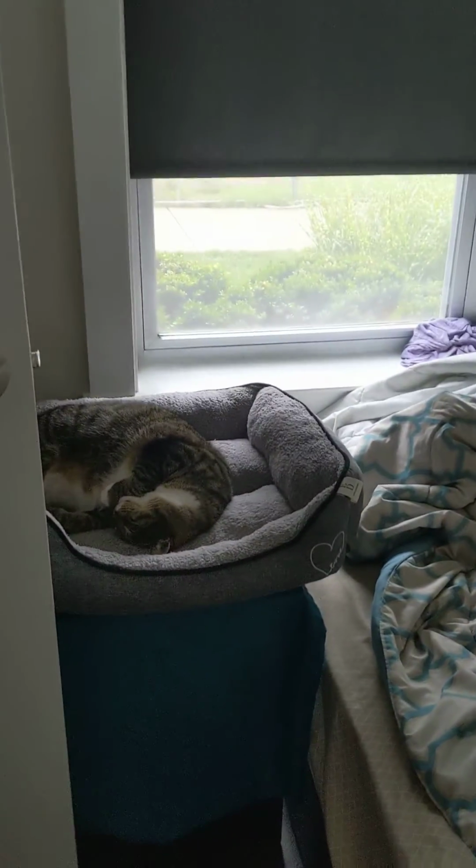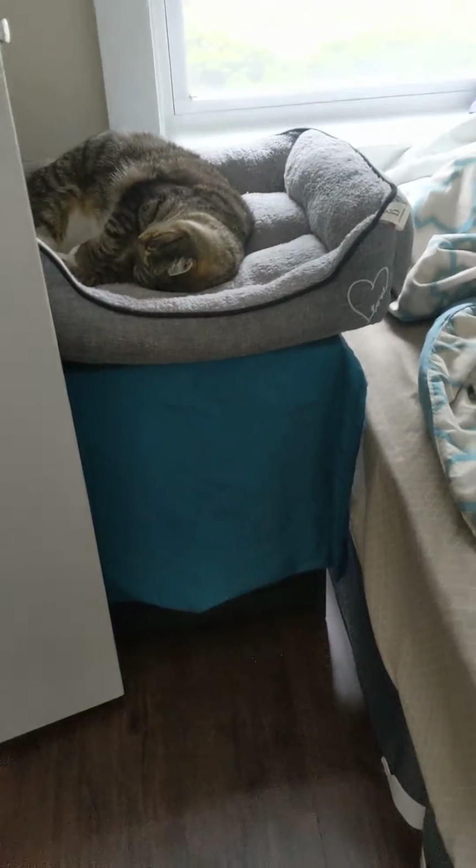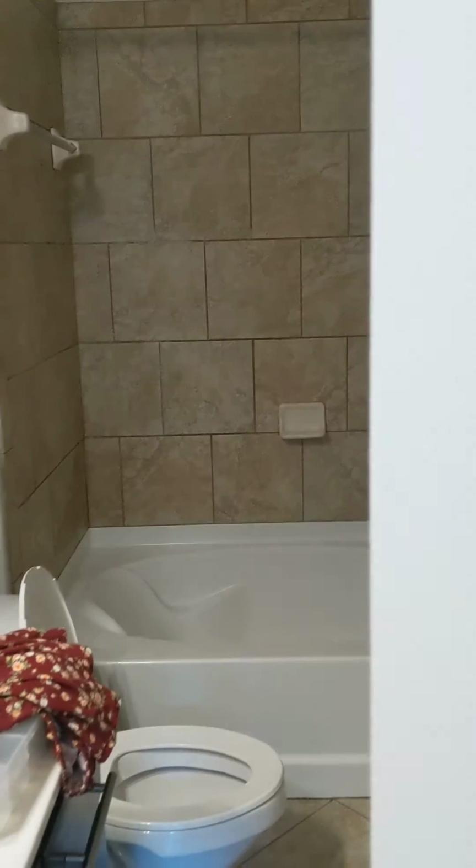Here's Pete's area near this window with the secret compartment in the nightstand there. Here's the TV we're using right now. And the bathroom. Oh, and walk-in closet there as well.